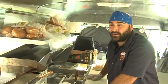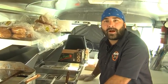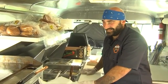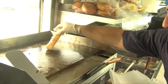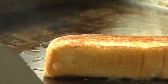We did a wedding last week. Did 150 lobster rolls in a little less than an hour out the window. It's a blur. That's what you're looking for, a nice crust on the outside, nice toast.